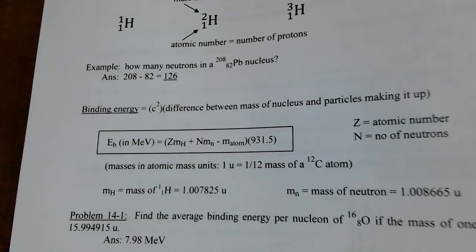Just like the brick is a little heavier when it's sitting on a high shelf, a neutron is a little bit heavier when you pull it out of an atom, because you have to add some energy to pull it out of that attractive force that was acting on it.